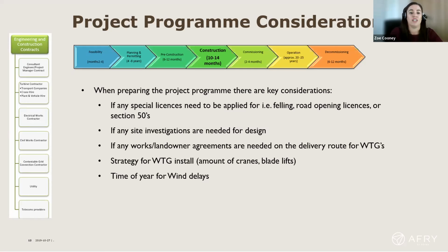And then the strategy for the turbine install needs to be considered in your programme. The time of year that your turbines are going to be installed is quite significant. Generally in the summer, obviously it's better weather, the days are longer and brighter. In the winter, naturally the weather is a little bit more windy, there can be storms, high gusts. So when your turbines are expected to come to site, the amount of wind delay days incorporated into the programme is very dependent on the time of the year.